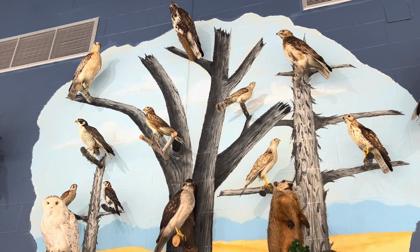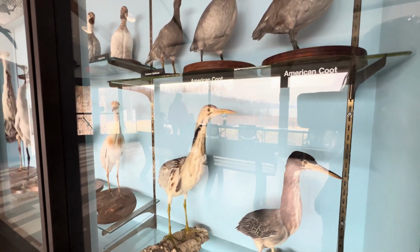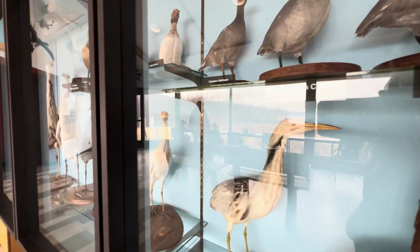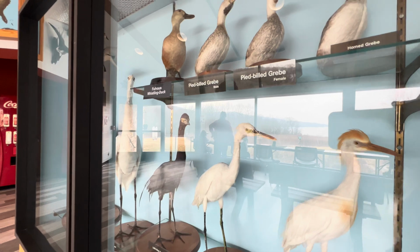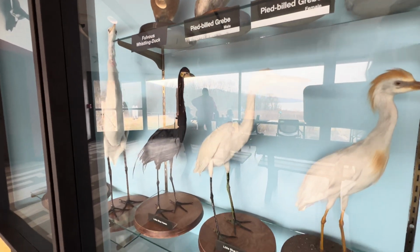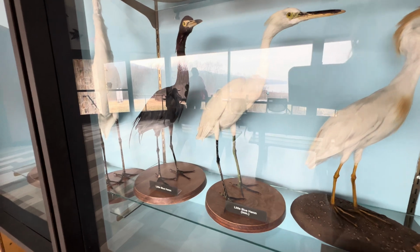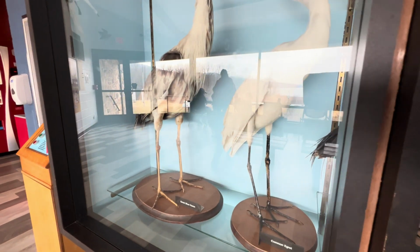This is all birds of prey. That's really neat. All the different types of hawks. And then here's a lot of water birds and shore birds. And this was really cool too, because again, I don't know all the different species and types. So this is just really fun. If you like birds, this is a super cool place to come to.